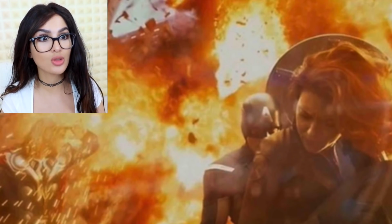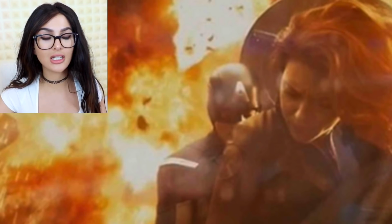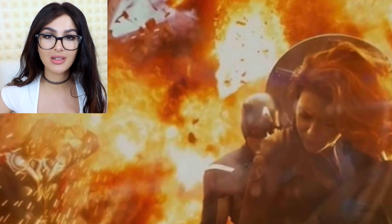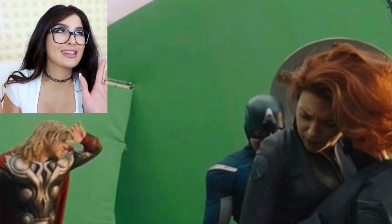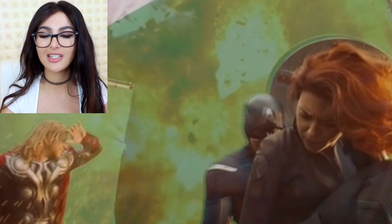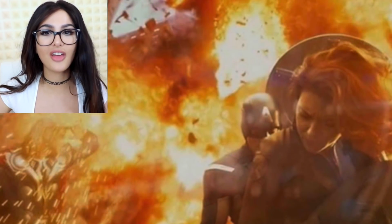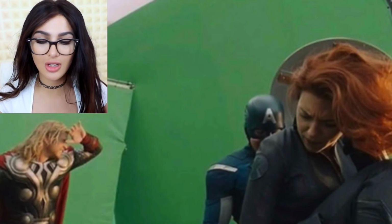Y'all see this explosion in Avengers? Like they just chilling. Captain America casually got his shield up like that. But was there an explosion? Hell no. It's green screen. What are they hiding from? There's pollution in the air. I feel like that's what makes them extremely talented. They're not just acting, they're acting with nothing around them. You gotta pretend. The director's like, pretend an explosion goes off. Boom. Yes, perfect. We got it.